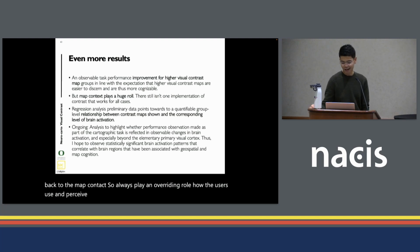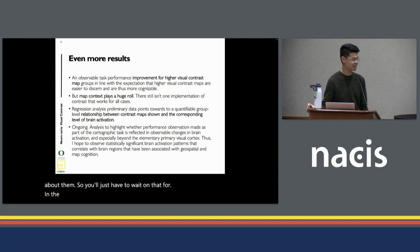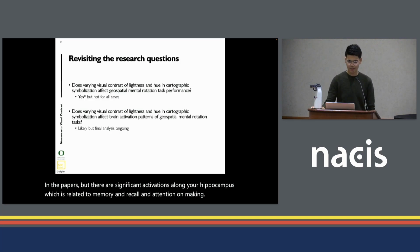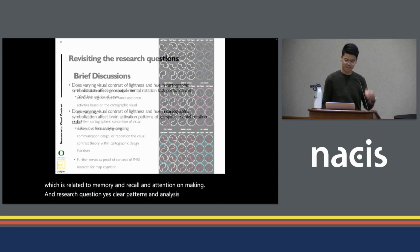In terms of brain data, I'm skipping that today. I still have some models I want to complete before I talk about them, so you'll just have to wait on that for the papers, but there are significant activations along your hippocampus, which is related to memory and recall and attention making. And yeah, research question, yes. Clear patterns and analysis ongoing, some brain data stuff.